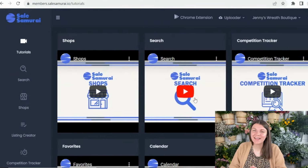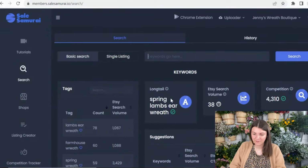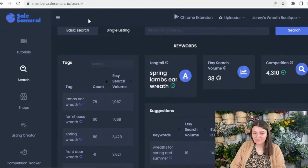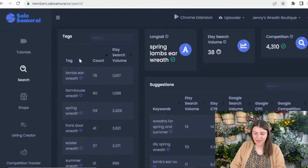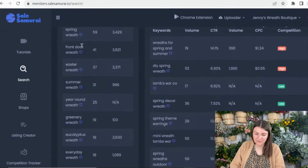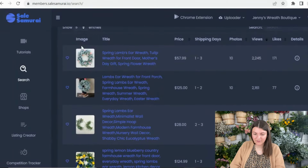All right, another thing that I love other than the Chrome extension, which is so helpful, if we go to the search option, I've already looked up spring lamb's ear wreath, so you can type in whatever keyword you want to search for, and then it's going to give you all the tags that are used with that keyword. So listings that have that keyword, here are some tags used with it, which is really, really helpful. And then you can go down and you can see different, oh, there's my wreath. Spring lamb's ear wreath. Yep, there it is.